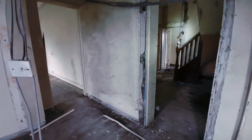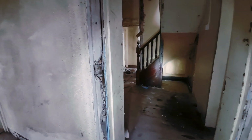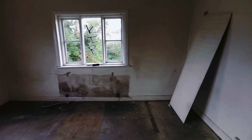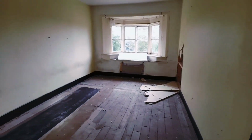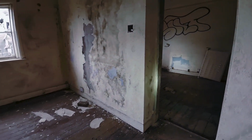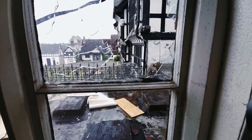So there's more stairs there. We haven't been up those, have we? That's to the top of this. I don't even know what this was. It's just an empty room, isn't it? There's not even a sign of it being a bedroom or anything. Oh, this just completely links around then.